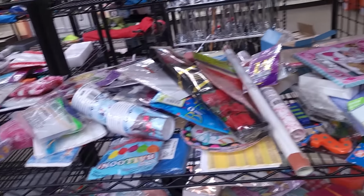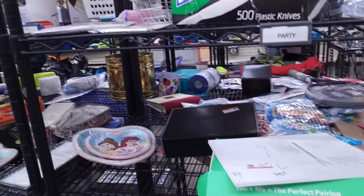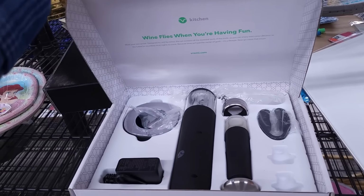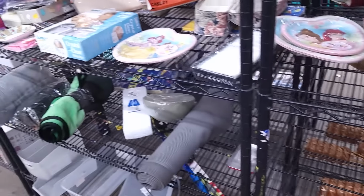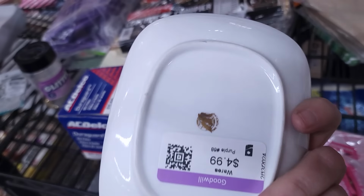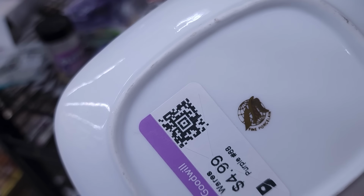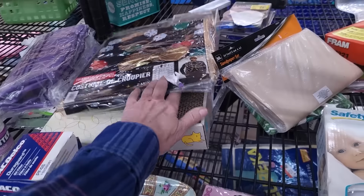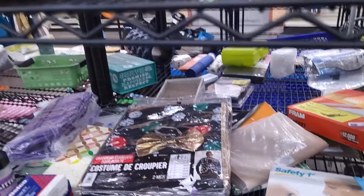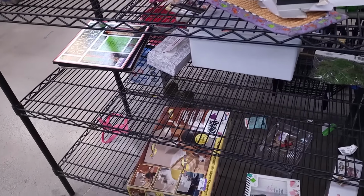All right, what do we have in the little party supply section here? Nothing. Nothing. Plastic knives. What are you? Wine o'clock kit? Okay. Don't need that. Oh, that's a pretty little dish. The little pink roses on it. It'd be a little soap dish. Fine porcelain is all I can make out there. Sweet. Don't need it though. And don't need any pet supplies.